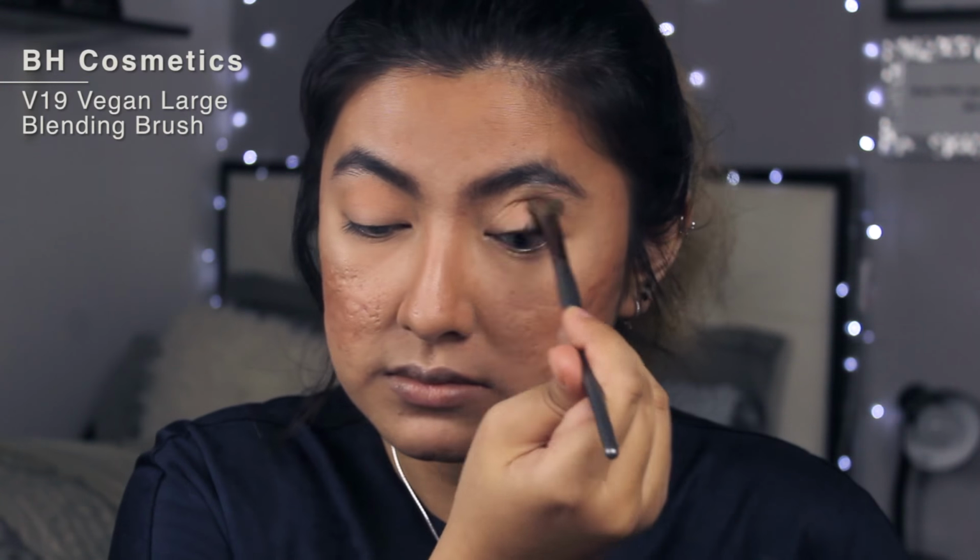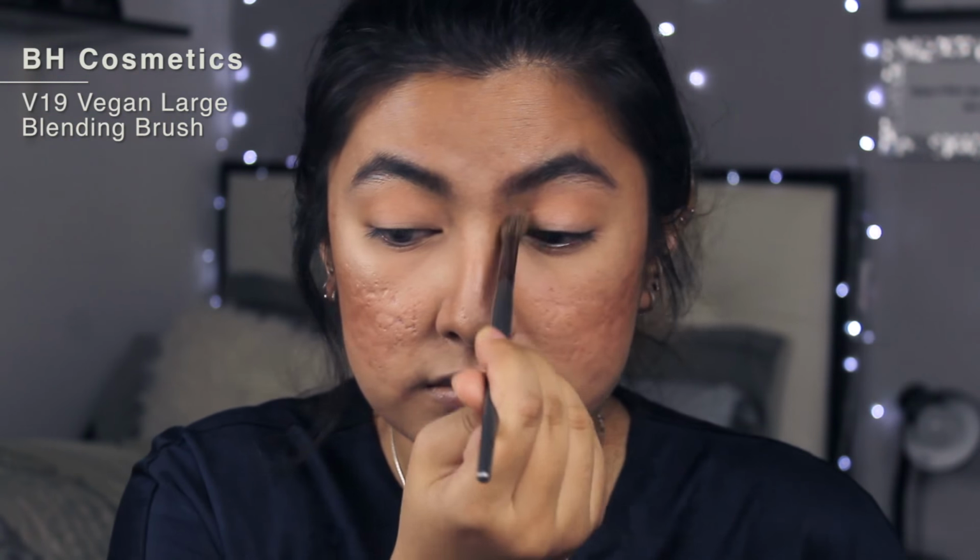So first, just apply bronzer as your transition shade to your crease. Even just like this, I think you can already tell that it looks more defined. You can stop right here, but if you want a really nice wash of color on your lid, you can just apply whatever blush you put on your cheeks.